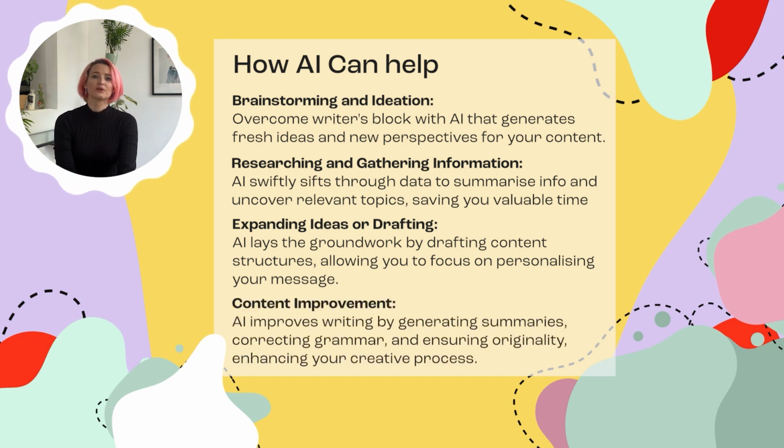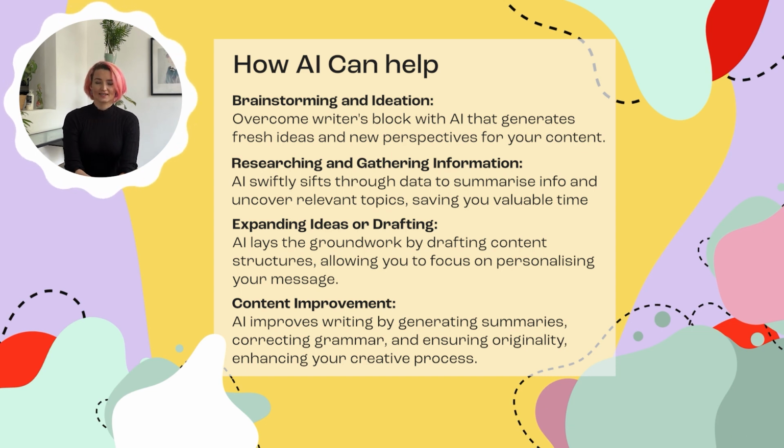AI can also help improve your content. If you need a quick summary or check for any mistakes or suggest better phrasing. Remember, the goal isn't to replace your creativity, but to refine and enhance it. You want to experiment with AI, see what works for your business, and always keep your audience at the heart of everything you write.